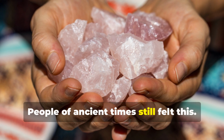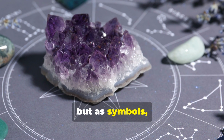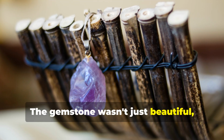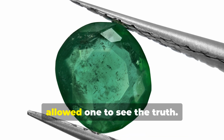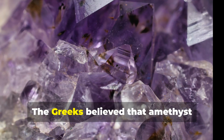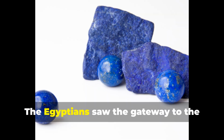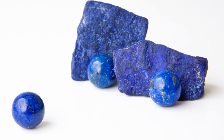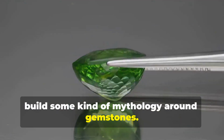People of ancient times still felt this. They didn't just wear stones as ornaments, but as symbols, talismans, protectors. The gemstone wasn't just beautiful, it was sacred. The Celts believed that the emerald allowed one to see the truth. The Greeks believed that amethyst protected its wearer from harmful thoughts. The Egyptians saw the gateway to the afterlife in lapis lazuli. There wasn't a civilization that didn't build some kind of mythology around gemstones.